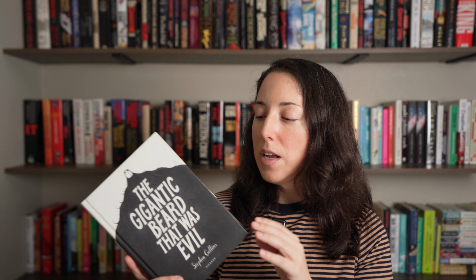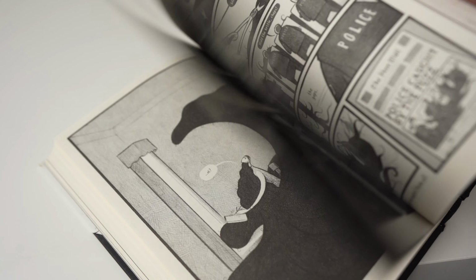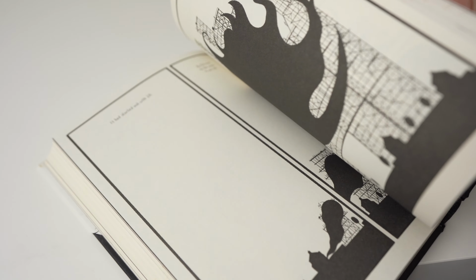This I picked up secondhand from the same used bookstore. Never heard of this book or this illustrator, and I took a chance on this one purely because I was so fascinated by the black and white and gray tones of the graphite drawings, interesting portrait drawings.